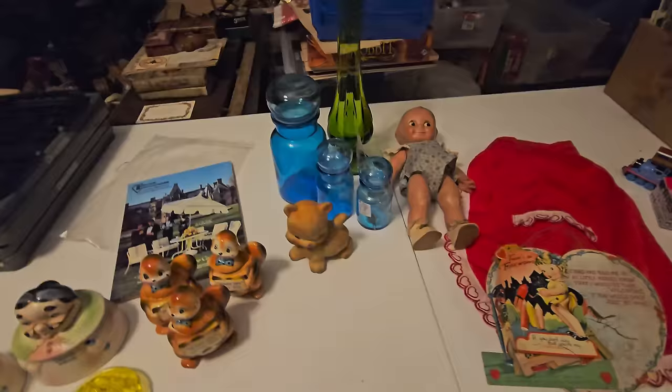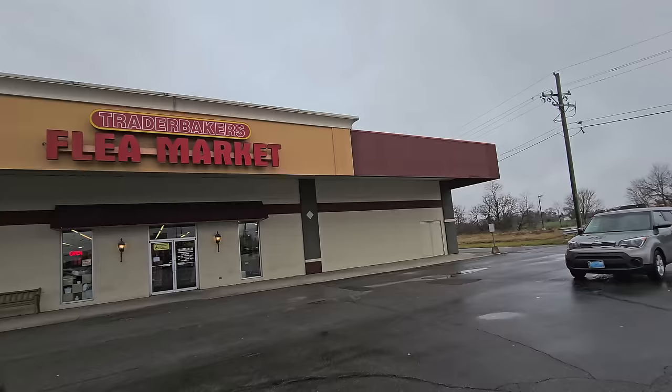And now we're going to load up the car. We're going to go to the post office, and then we're going to head to Exit 76. It's like an hour and a half drive or so. All right, quick stop at Trader Baker's Flea Market here in Seymour, Indiana, before I get to Exit 76.